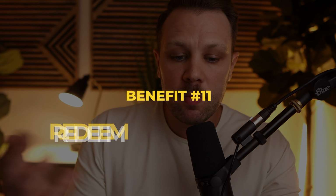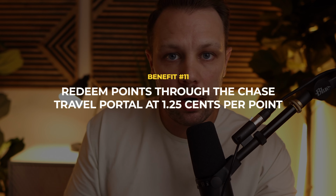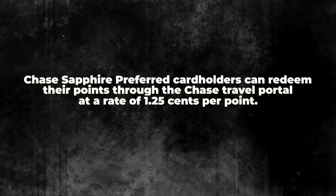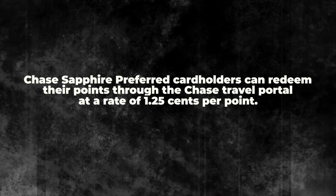Number 11 is that you can redeem points through the Chase Travel Portal at $1.25 per point. This is a $100 value if you do this. So the Chase Sapphire Preferred card holders can redeem their points through the Chase Travel Portal at $1.25 per point. This is 25 cents higher than using something like a Chase Freedom, where a Chase Freedom is a great cash back card, but if you use something like the Chase Sapphire Preferred, then you get higher redemption value when you do so through that Chase Travel Portal.